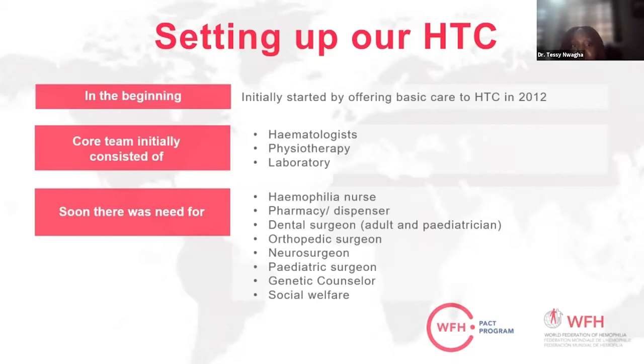There was need for us to have a pharmacy that was dedicated to dispensing the coagulation factor concentrates. We had dental surgeons, orthopedic surgeons, neurosurgeons, pediatric surgeons, and the genetic counselor and social welfare. Unfortunately, in our centers, we've not been able to build capacity for genetic counselors and social welfare. Next slide, please.